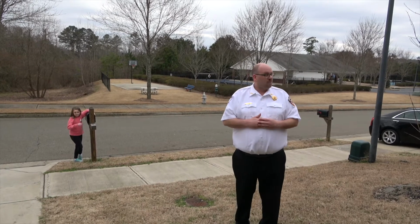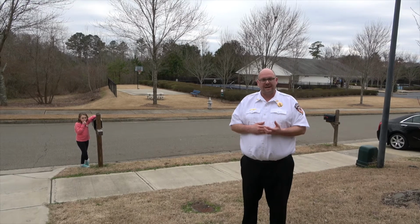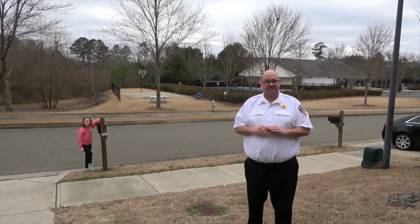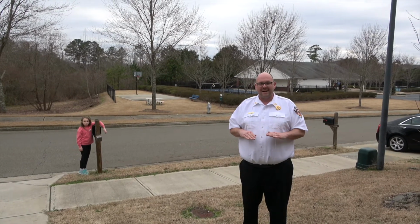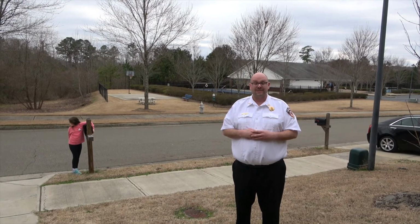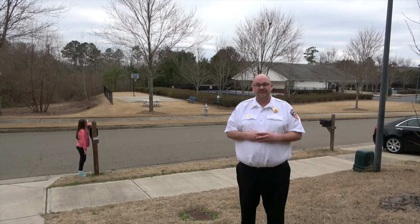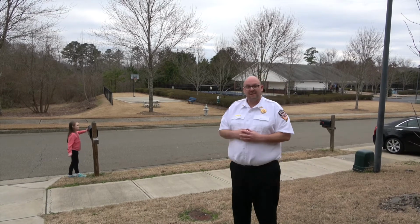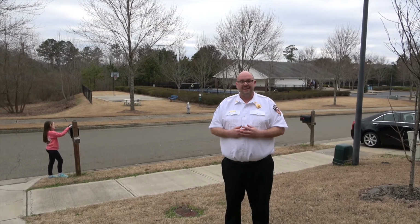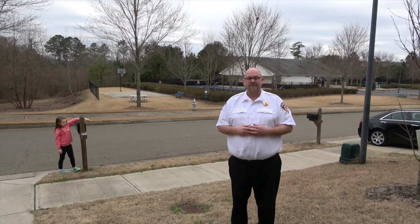Once we're out, we're going to want to either go to the neighbors and call 911, or if we have our cell phone on us, we can do that at that point. If there are any pets or anything else in the house, do not go back in. There is nothing worth you going back in. Firefighters can go in and do those rescues. The first thing the firefighters are going to do when they pull up is look for a family member so they can ask, is everybody outside? That lets us know, is there anybody we need to go in and rescue?